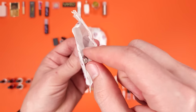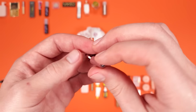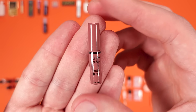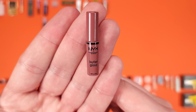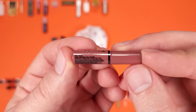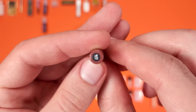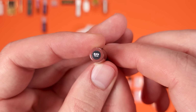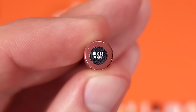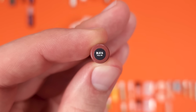Okay, I keep pulling them like that and they come out. And some of them are not really stuck there. So what do we have here? The NYX Professional Makeup Butter Gloss for buttery smooth lips. This is a really nice shade though. I don't know much about shades, but I can imagine how this would look on someone's lips. It's the BLG16. Darn it, another hard word. Praline.